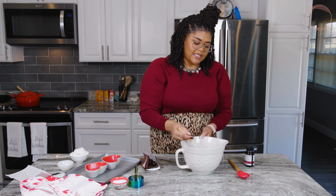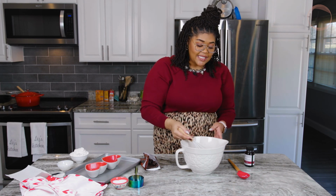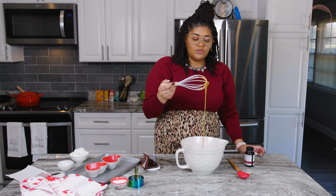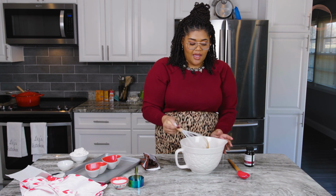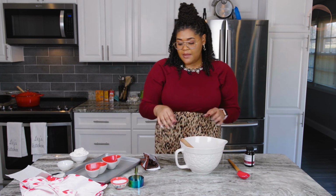And so we've got that mixed in, and this is the texture you're looking for. It's really sticky, like a toffee pudding kind of texture. And that just means that it's mixed really well and it's sweet, and the sugars are starting to dissolve into our eggs and our butter so that we get that really nice texture and it won't be grainy.